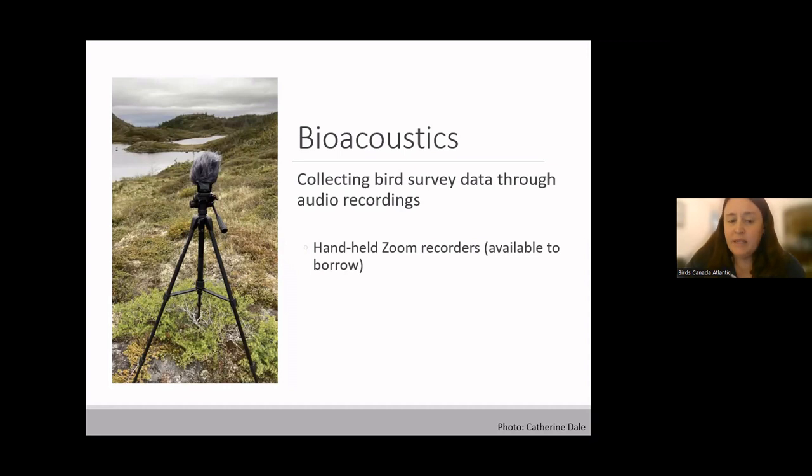So basically, this would work exactly the same way as the point count. You take it out to those pre-designated points, you set it up, you hit record, you say what day it is, where you are, and then you just record your 5 minutes of bird song, and then submit your recordings at the end of the summer to the Atlas office, and we will analyze those recordings for you. And it'll be just as effective as collecting data in person.